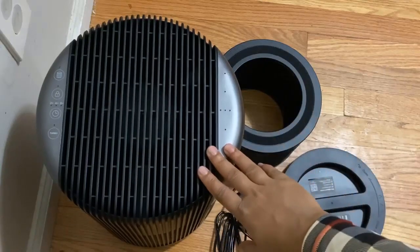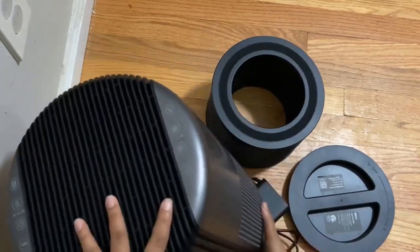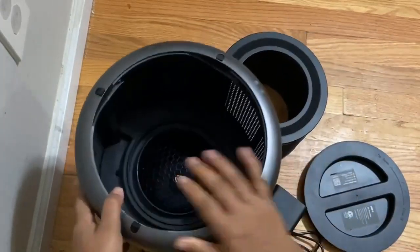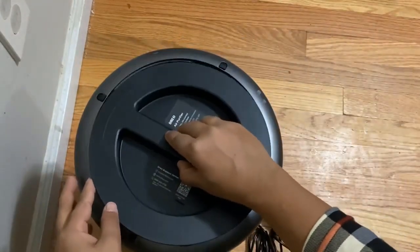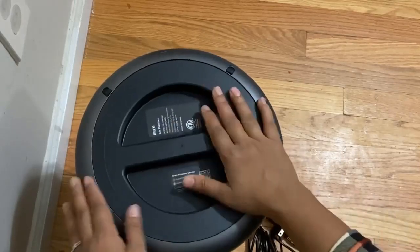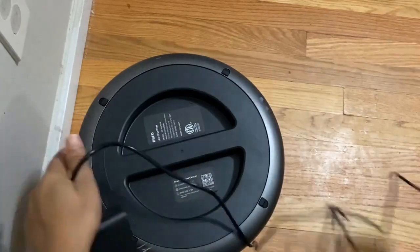So guys, here you can see the air purifier. I'm going to set it up again to show you guys how it's gonna work. This is the bottom part, this is the filter, put it in, and the bottom part, lock it, close. So here it is. I'm going to plug it in.